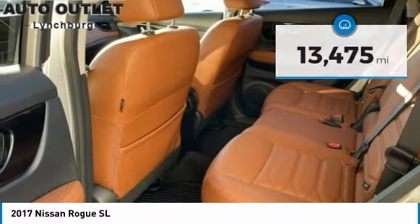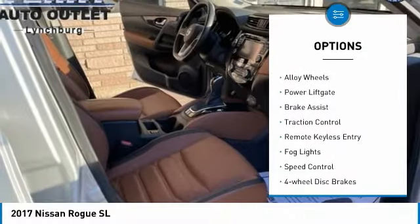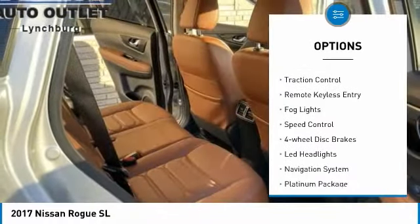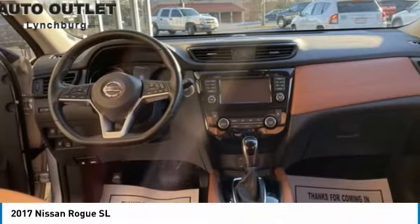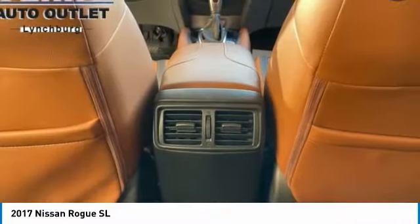Here are some of this vehicle's great options: electronic stability control, alloy wheels, power lift gate, brake assist, traction control, remote keyless entry, fog lights, speed control, four-wheel disc brakes, LED headlights.